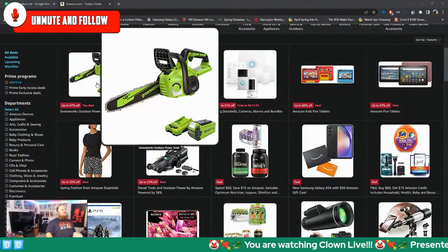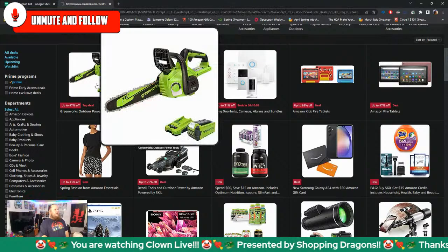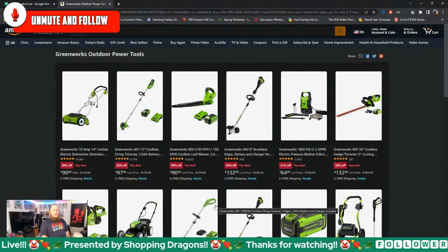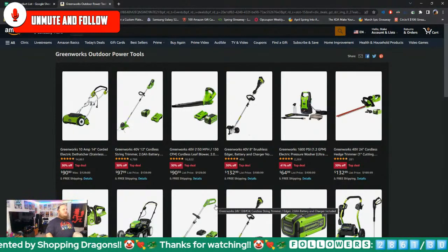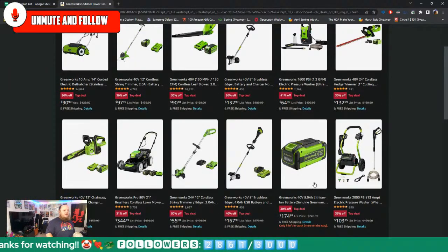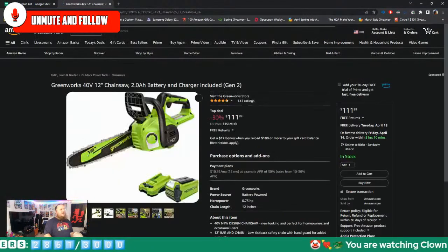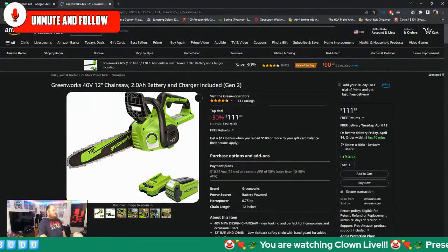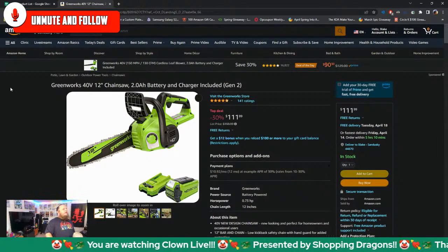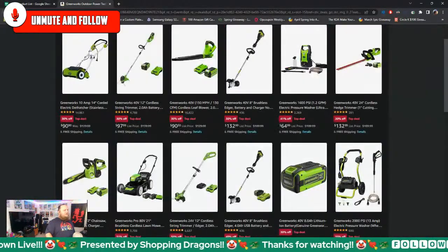Look, chainsaws. Dude, I need a chainsaw, like not so bad, but there's trees that fell that never got. There's trees that snapped that never fell. Look at all these Greenworks products today that are available. Where's the chainsaw? Oh, here it is. $111 for a chainsaw today. An electric chainsaw. Okay. I probably would like a gas one maybe, but I know that there's probably advancements and stuff in chainsaw technology. So I don't know.